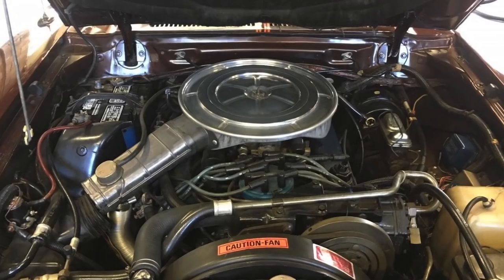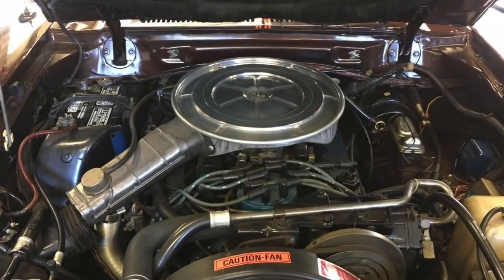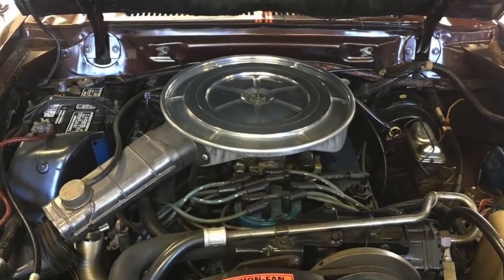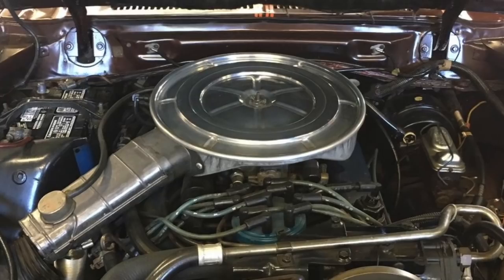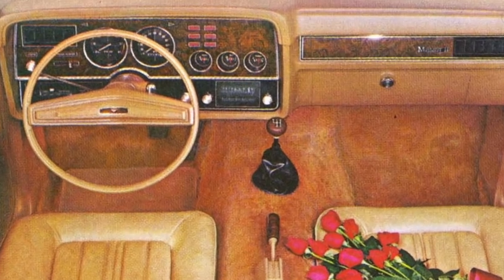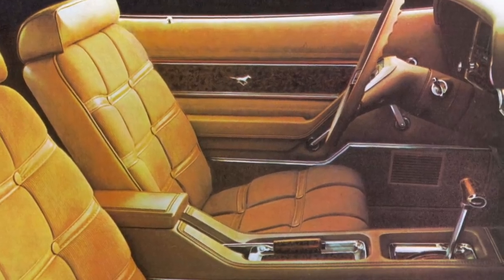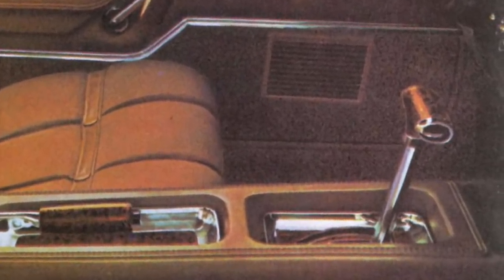From 1975 to 1978, there was an optional two-barrel equipped 5.0-liter 302 cubic inch V8, which produced anywhere from 122 to 139 horsepower depending on the model year. All three of these engines were available with a 4-speed manual transmission or a 3-speed automatic transmission, both of which had gear changers mounted to the floor.